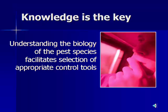Understanding the biology and habits of insect pest species provides insight to facilitate selection of the most appropriate tools for their control. Accurate species identification is necessary to search for and retrieve biological information about the target pest species.